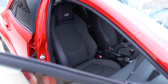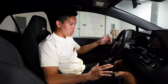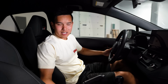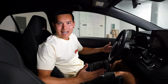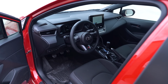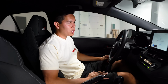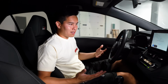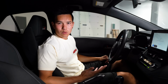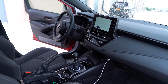And I get that this is the base model, but it's also the GR model, which makes me want to opt for the premium trim that gives you the Alcantara and leather seats instead. One thing I will say though is that the interior of this car still feels very much like a Corolla interior. There's nothing spectacular or out of this world. But we got to keep in mind also that this is not a luxury car, it's a compact sports car, so most of the R&D went into the performance side of things and not on the interior, which makes sense.